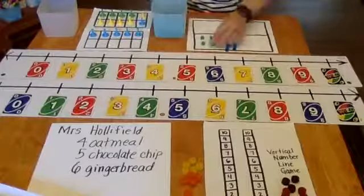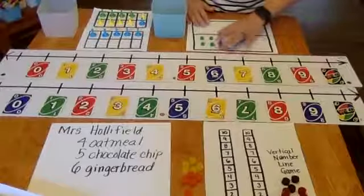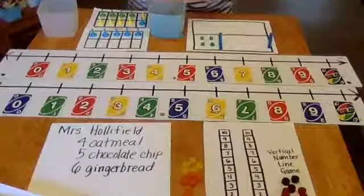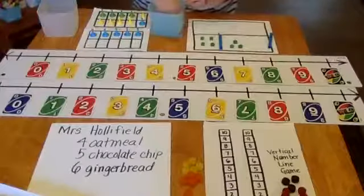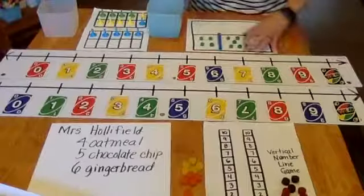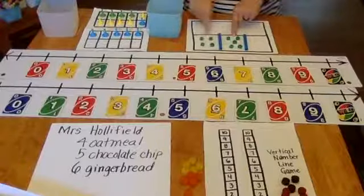Okay, so here's 4. Can you see? I can see, okay? 4 oatmeal. Then she had 5 chocolate chip. Jessie and Zeb would love chocolate chip cookies. And again, Miss Street's just using her Monopoly houses. Whatever I have at home is what I'm using. So I know 5 is greater than 4.